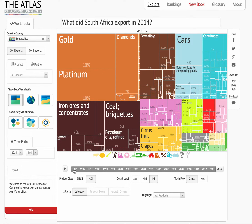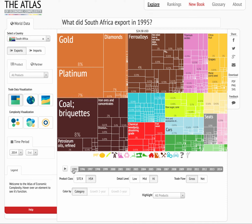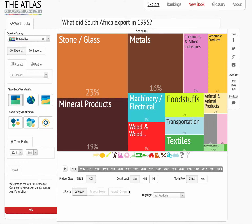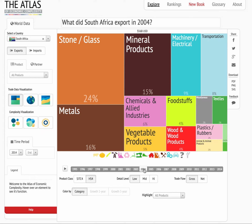Let's actually compare this to, say, 1995. How were things then? Let me go back to this one here. Look how wood became smaller. Textiles became smaller. Transportation actually went up. Animal products, check, we lost that as well. And then let's see 2014, how everything was there.